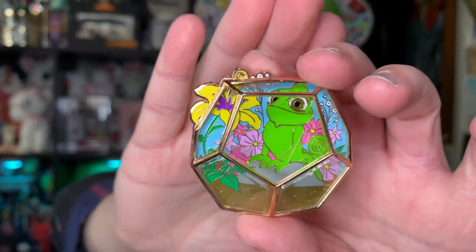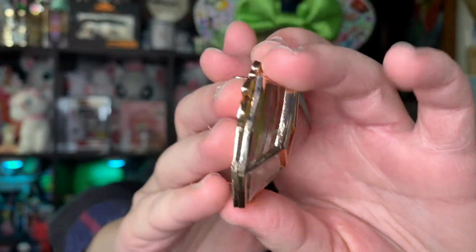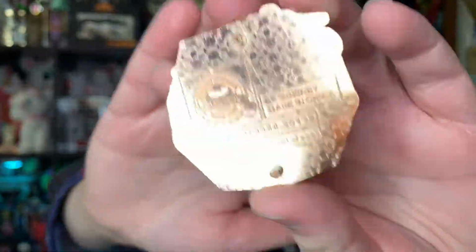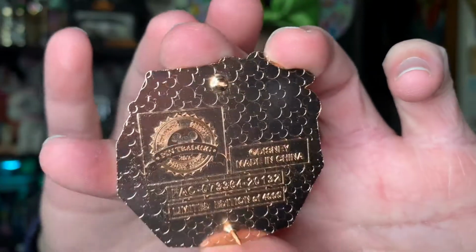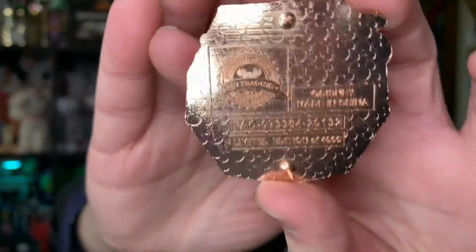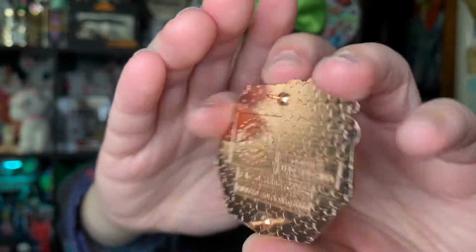So this is super beautiful. The colors are vibrant and gorgeous, and I love the 3D element, and the terrarium part, and the pin itself has a rose gold finish, which is my absolute favorite. I think rose gold is just absolutely gorgeous, especially for pins. And then there you have the Disney Pin Trading logo. It says limited edition of 4,000 and the Mickey waffling. So an absolutely gorgeous pin.